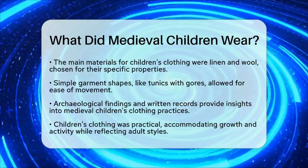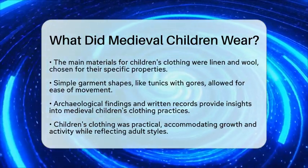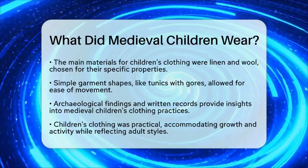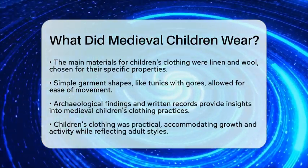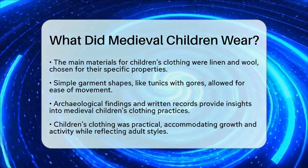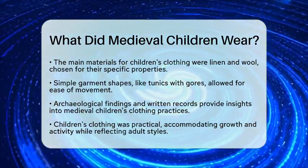Archaeological findings, such as textile fragments and clothing remnants, along with written records, help us understand these clothing practices. They reveal how medieval children's clothing was practical and designed to accommodate growth and activity. The styles and materials reflected those of adult clothing, but were adapted to suit the needs of children.